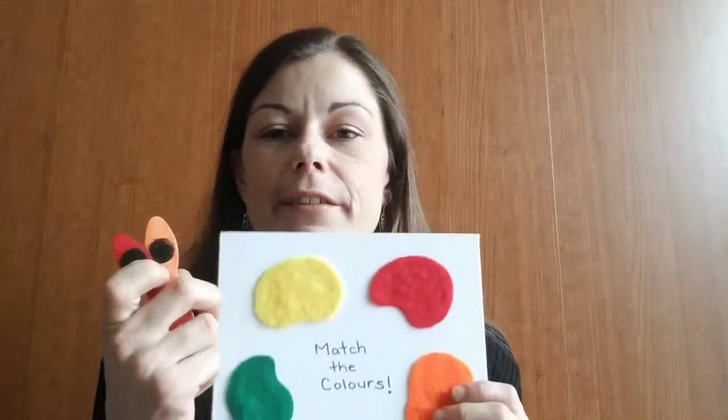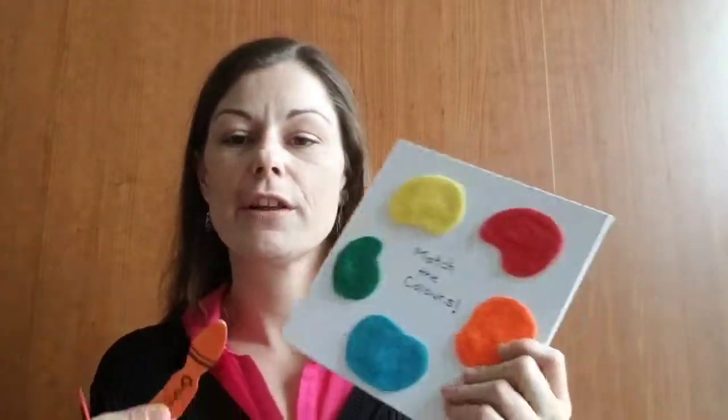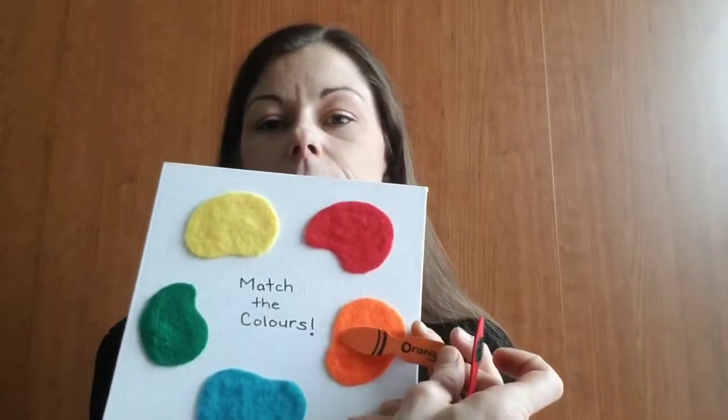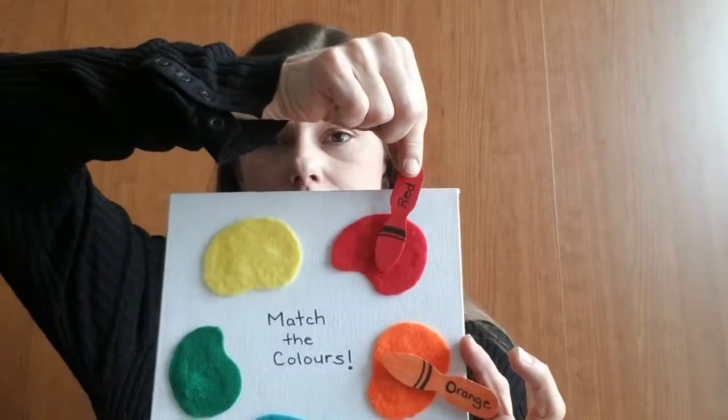And this hard side of the Velcro sticks very nicely to felt. So you don't need to use the other side. You can save them for another project. So all you do is invite the child to match the colored sticks to the colored paints.